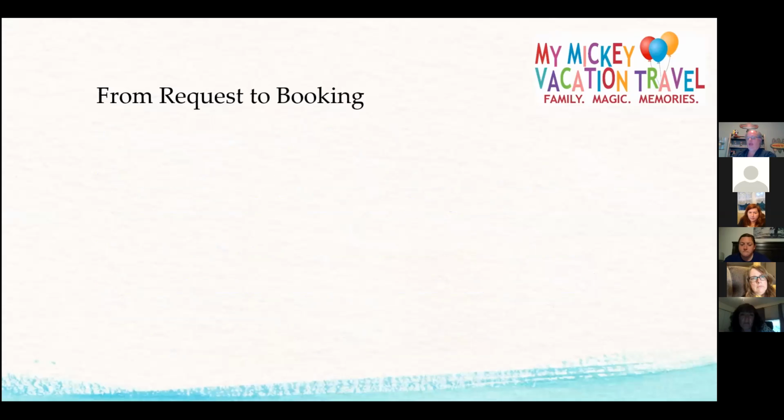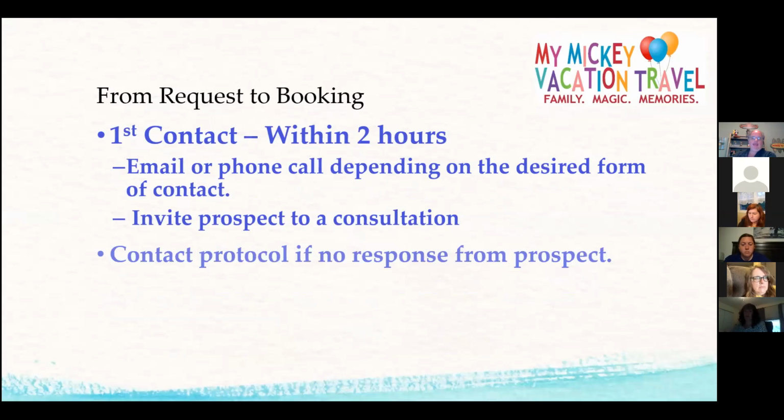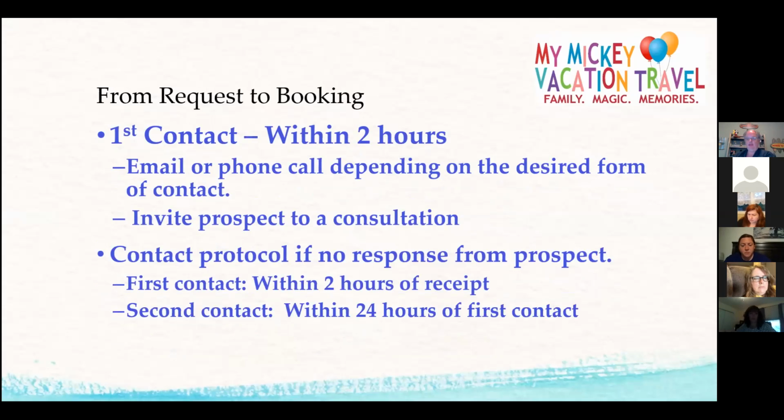Absolutely. And so what we're asking for you to do is make that first contact within 2 hours, email or phone call, depending on the desired form of contact. You're going to be inviting that prospect to a consultation. And if for some reason they don't respond to that first contact within 2 hours, we're going to ask you to make a second contact within the next 24 hours.